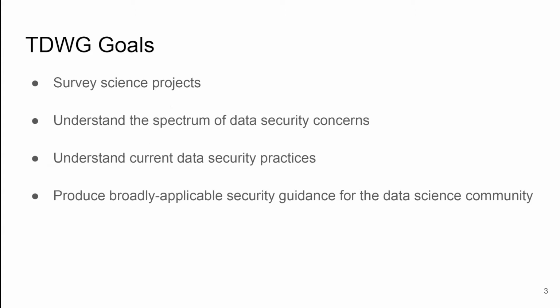So in the working group, we had the goals to survey science projects about their current work related to trustworthy data and current opinions about trustworthy data, understand the spectrum of their data security concerns, understand their current practices so that we can share good practices that are working well in our guidance report, and then produce broadly applicable security guidance for the community.